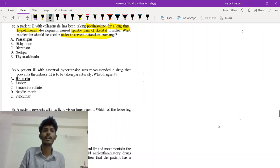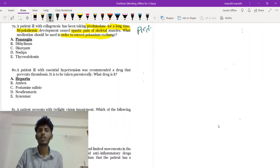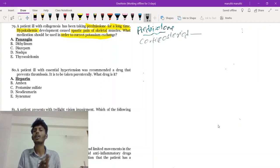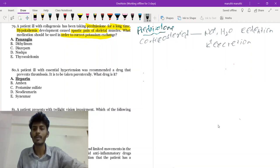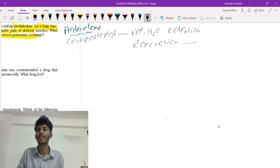So guys, what is happening here? He is taking a drug called prednisolone. What is prednisolone? Prednisolone is a glucocorticoid, or corticosteroid. Not just the mineralocorticoids, even glucocorticoids, all corticosteroids, cause sodium and water retention. At the same time, they also cause one more side effect, that is potassium excretion in the urine. When potassium is excreted in the urine, the patient develops hypokalemia.